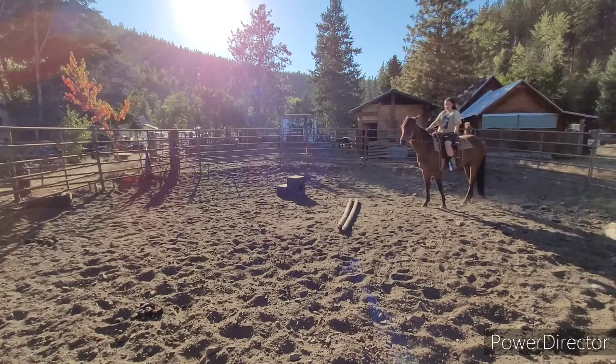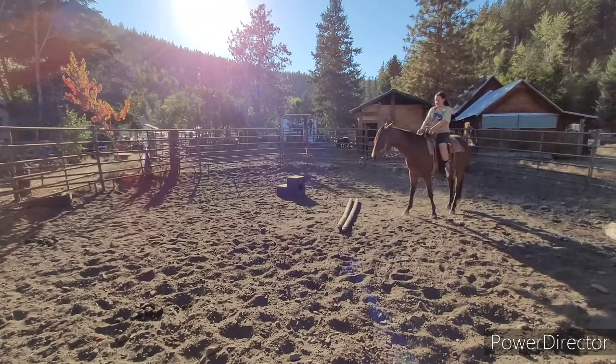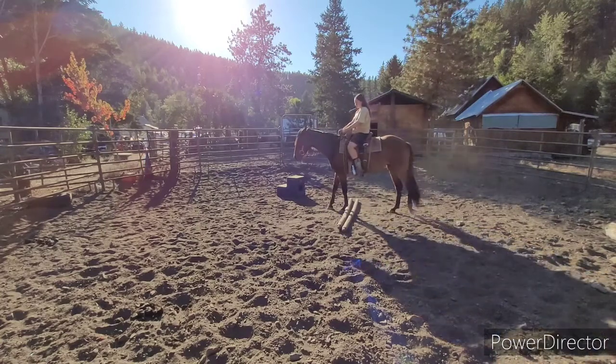So right here, she gets a little bit stuck, so I try my little teeter-totter. It works. And she gets a little stuck again, so I just apply a little bit more pressure, and she walks right over the poles.